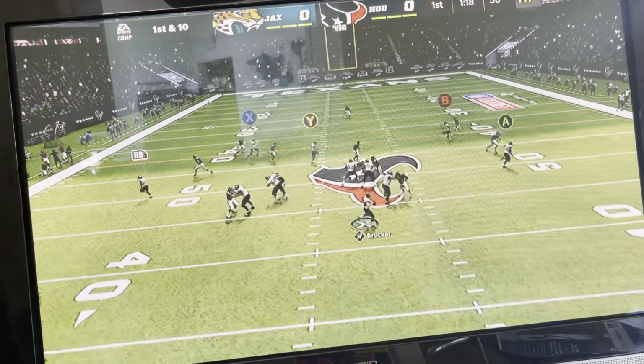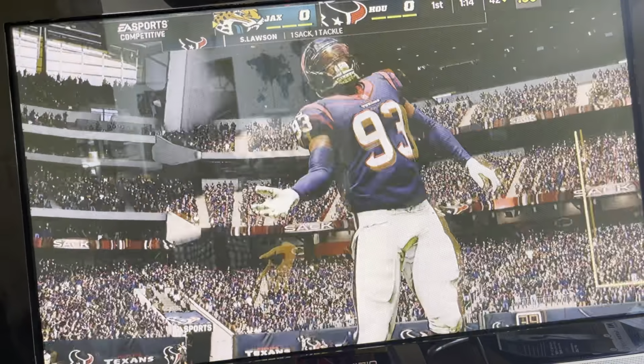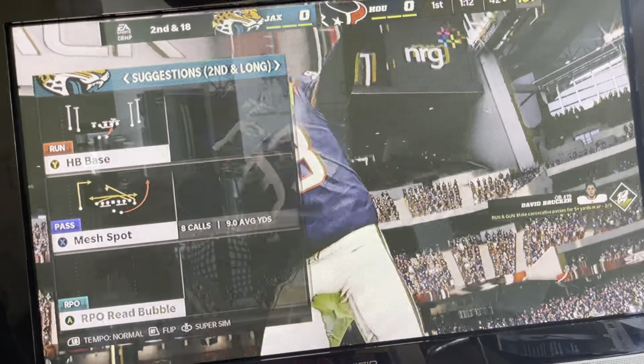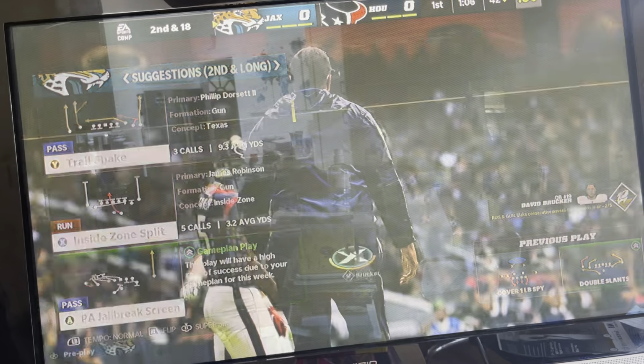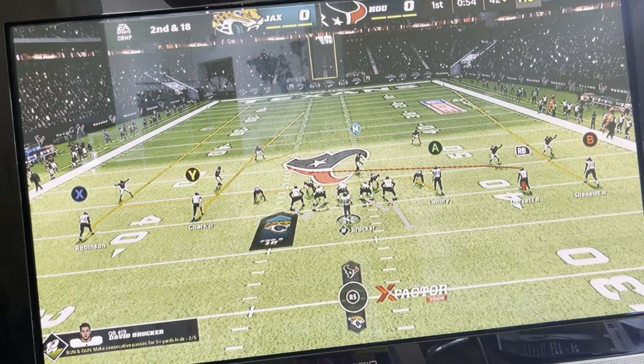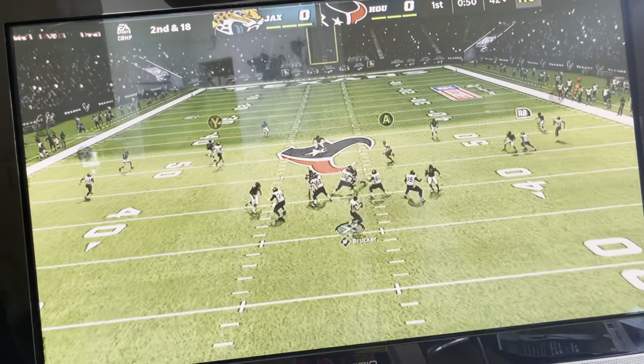From the midfield stripe, they'll look to throw. And he's going to go down. The Texans come on and able to bring him to the ground. Jack Lawson. It'll go as a loss of about 8 as he gets in there to drop him. So that complicates things a bit here. 18 yards to go now on second down.